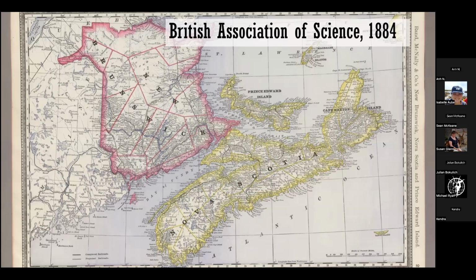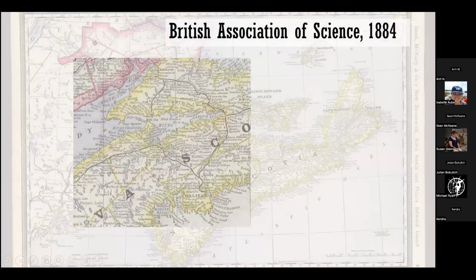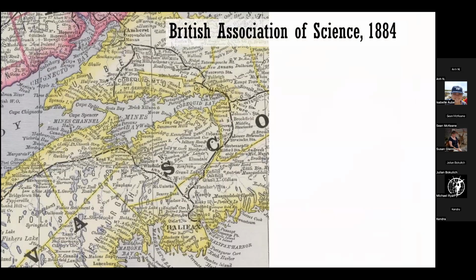So the other level, not university level field trips, but this is now international field trips. This part of the story is about the British Association of Science meeting that was held in Montreal in 1884. It's the first time the British Association of Science held their meeting outside of London, UK, and they came to Montreal, but they also did an excursion to the Atlantic provinces, to Nova Scotia. And that is actually quite well described or written up.